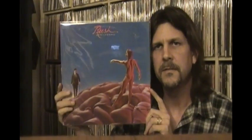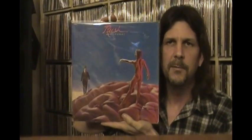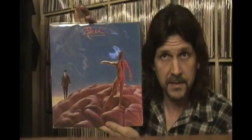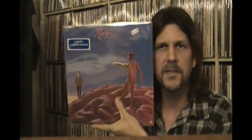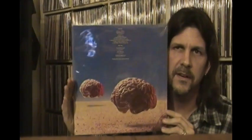And then here, this is my original copy of Hemispheres. I do not have the red vinyl edition. There is a red vinyl edition of Hemispheres. I do not own that, but this is my original with the poster. It does have the poster. And this is my sealed copy of Hemispheres with the poster, master disc. This is still sealed, has never been opened.